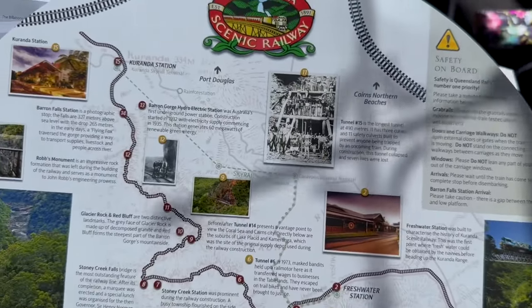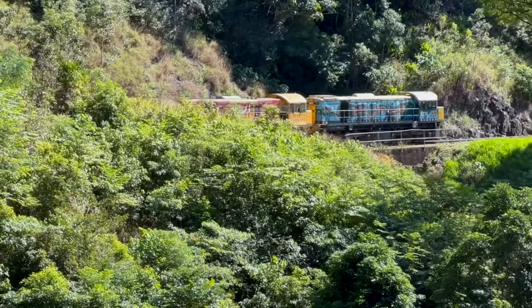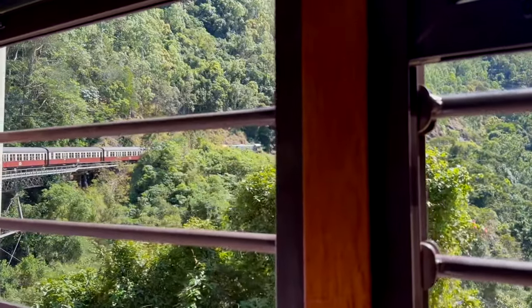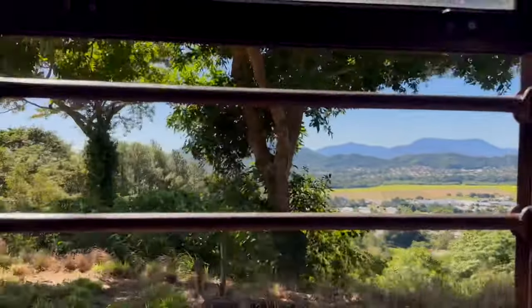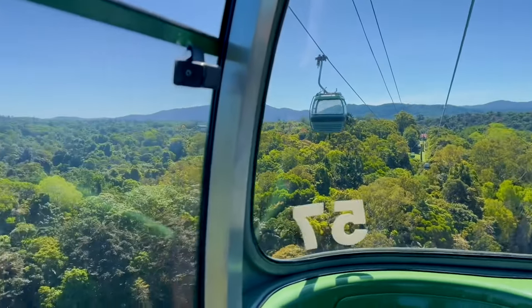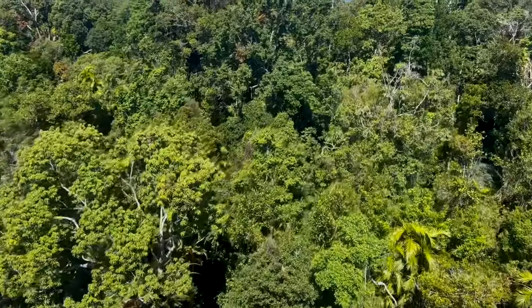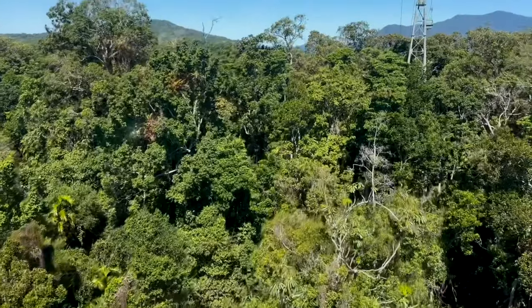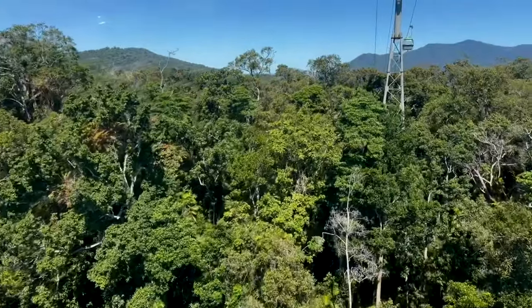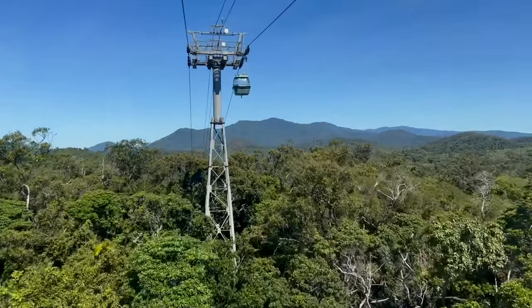But our journey didn't stop at the reef. We ventured on the scenic railway to Kuranda village, surrounded by the mystical Daintree rainforest, one of the oldest and most diverse rainforests on the planet. The lush foliage, towering trees, and serene waterfalls left us in awe of this beautiful ecosystem. Just like the reef, the rainforest faces its own set of challenges due to deforestation and habitat loss.